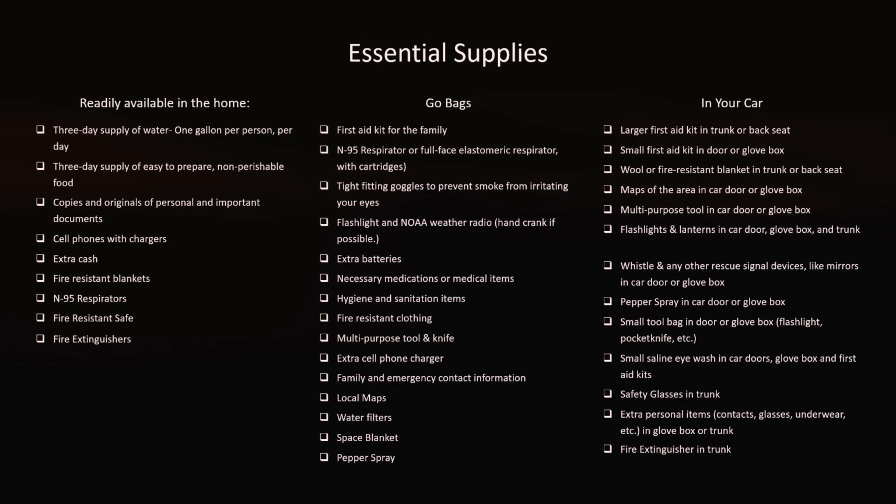Essential supplies. Keep supplies readily available in your home. Try to keep more than 3 days of food and water in your house, and keep your loved ones in mind. I prefer to keep buckets of freeze-dried food because they are easy to store and move and last several years. I also keep collapsible jugs to fill with water. Keep all of your important documents and extra cash in a fire-resistant safe.